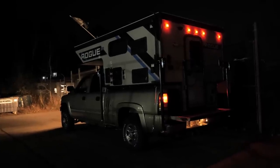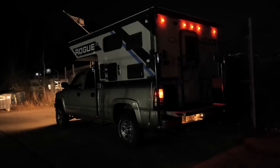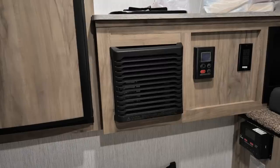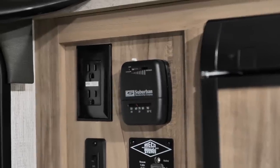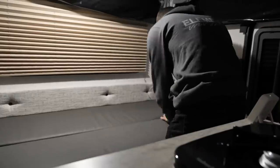I am going to be camping this evening just outside of the RV dealer. They suggested that I do that just to test everything out, make sure that everything's good to go before I hit the road. And it is going to be pretty cold tonight as well. 29, I believe, is the low. So I'm going to be using the furnace and trying to keep warm in here, trying to stay comfortable.